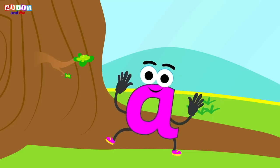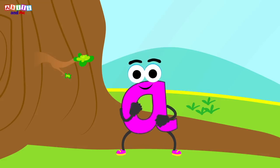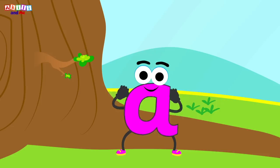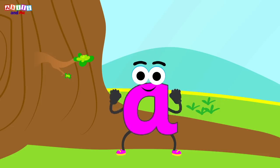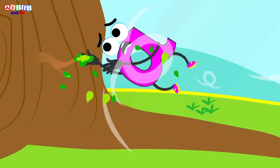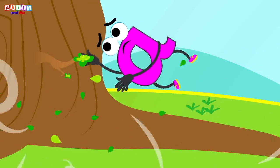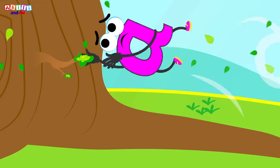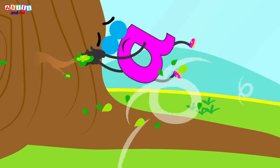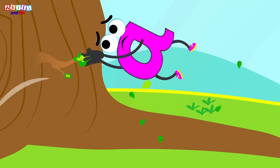Letter A makes the ah sound. Yes, letter A makes the sound ah. Kids, let's all be brave like letter A and say ah together. Ah! Oh, don't be scared, letter A. Maybe the wind can carry you back to the Swoopalulu. Kids, let's help letter A be brave by saying ah as loud as you can.